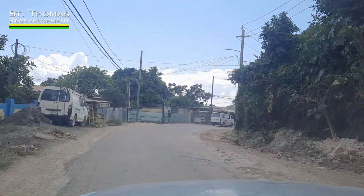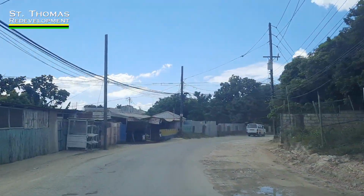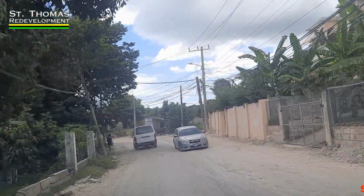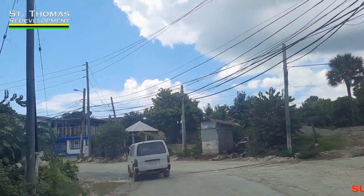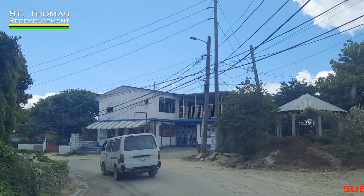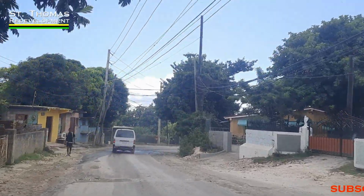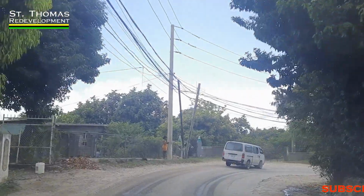And as you can see, not much activity to see today, but I'm confident that whatever they are doing, they're making steady progress. Not bad at all.